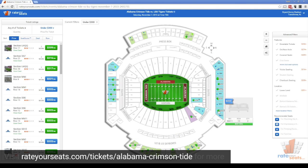Lastly, the seats in the end zone on the north and south side tend to be a little bit less expensive at $220, $225, but the views of the other end of the field are quite far away. Among these options, this would be my third choice.